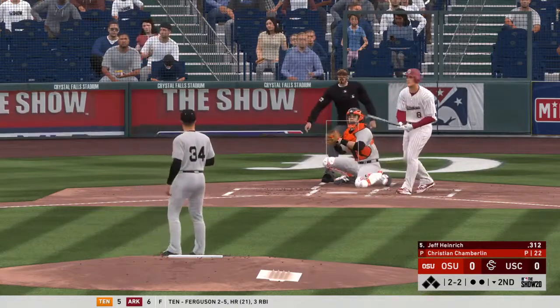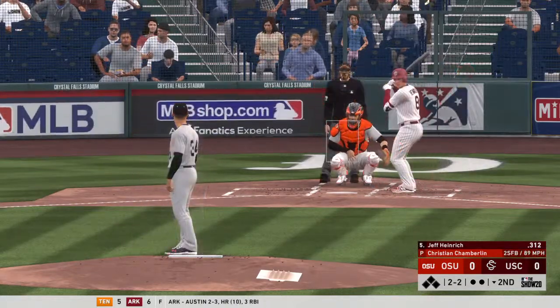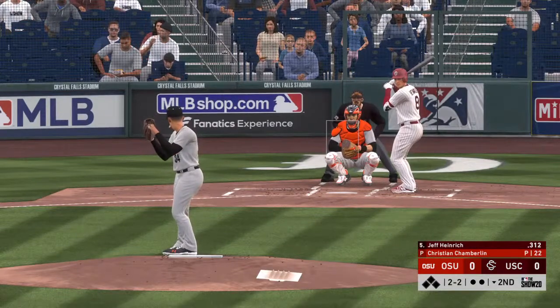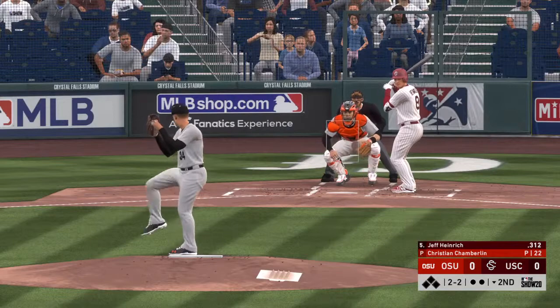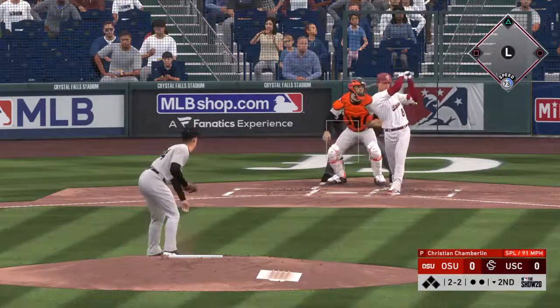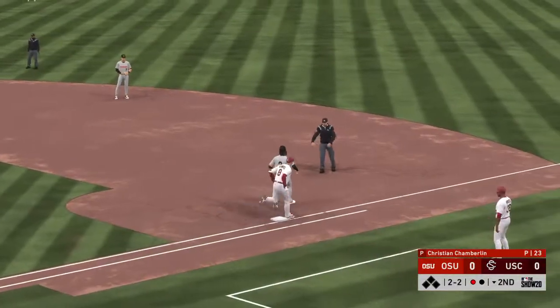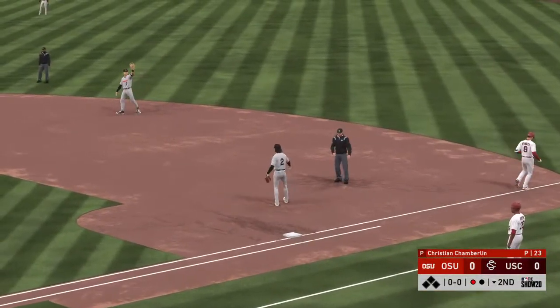Oh, not cheated on that one. It's 2-2. Now here it comes. Swing and a ground ball to third. And the off-balance throw gets him. Nice play for the out.